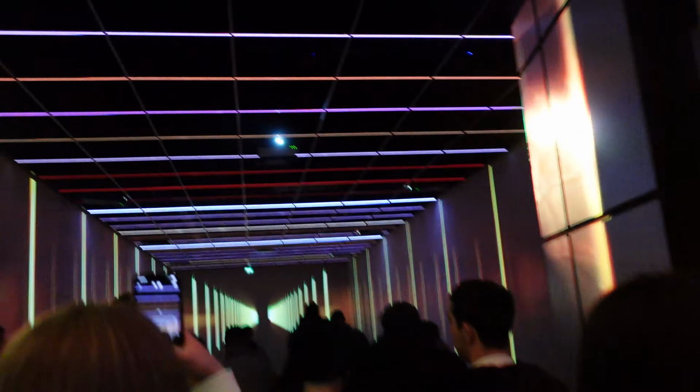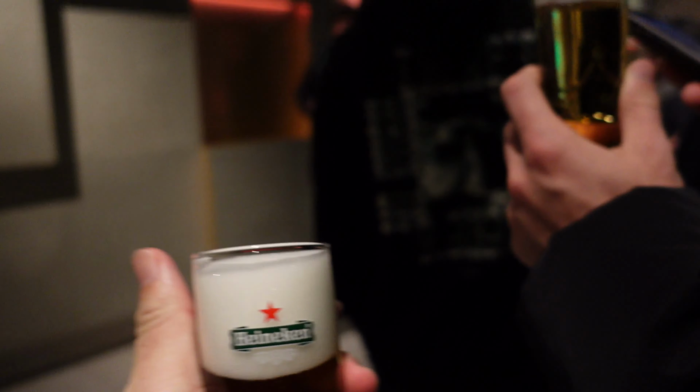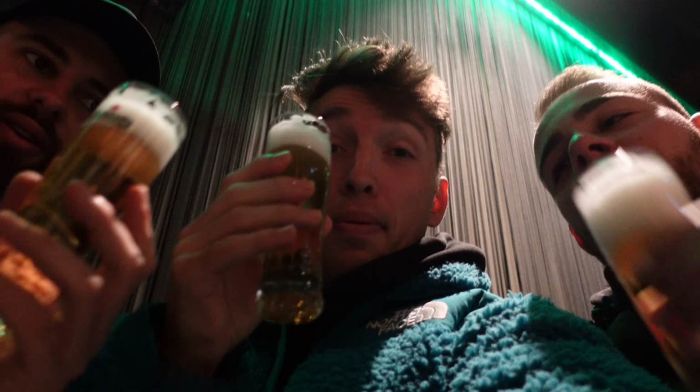This is nuts. The life of beer is crazy. It's really well done. Apparently we're now a beer and we're going to get bottled. Check that out. Mate, you're in the bottles. Apparently this is the freshest Heineken you'll ever have. What do you reckon? Bro, this is the freshest beer I've ever had in my life.